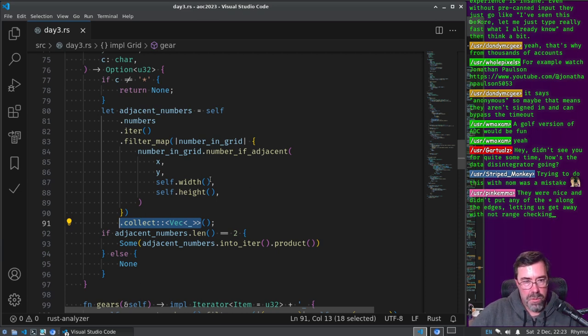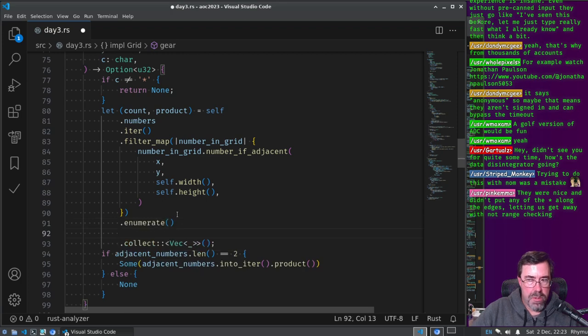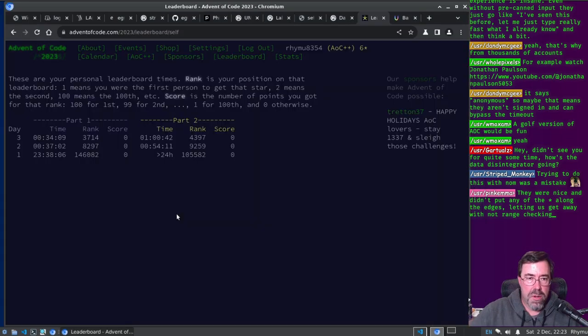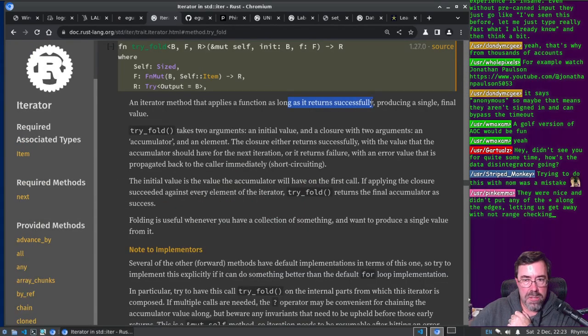So we would say, let count and product equals self the number. So we don't collect it all. What we do is we would enumerate, and then we would fold. But how do we like end early? Is that what trifold does? I'm not very good using trifold, but something in the back of my mind says, look up trifold. Trifold. As long as it returns successfully.